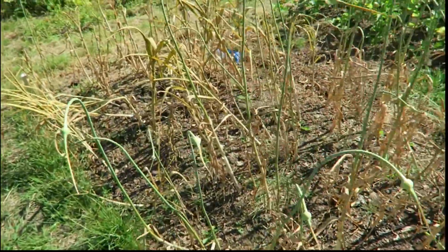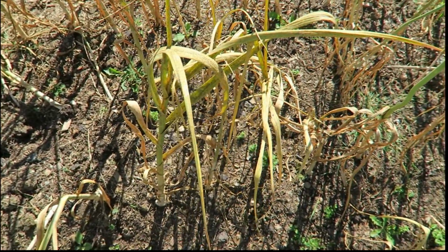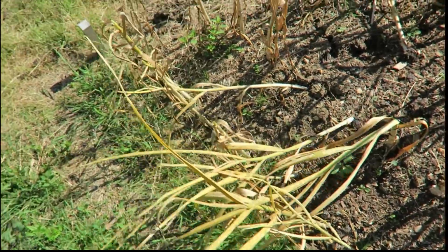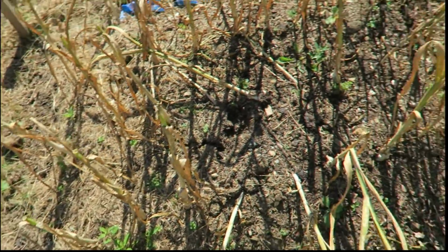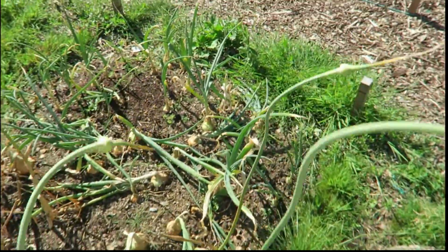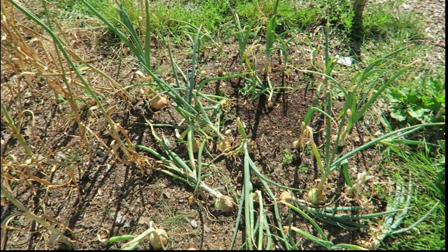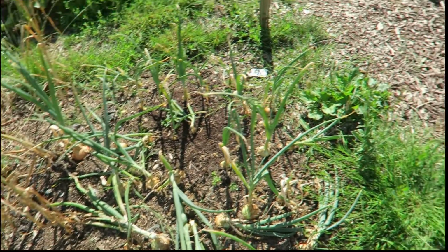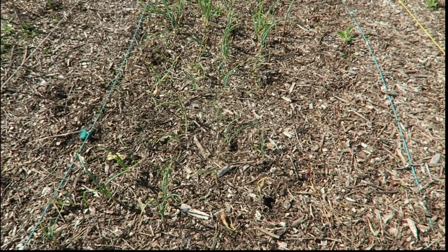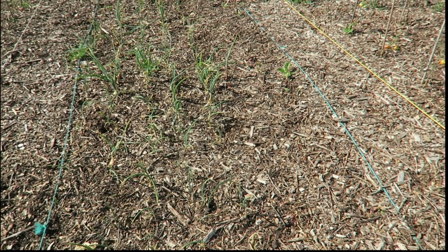Garlic, yeah, it's had it now. It's full of rust, and we'll be taking that out next weekend, I think, next Saturday, I guess. The onions on this side, they're starting to go over, so we'll be easing them up. We didn't really get very much this year. The main onion bed was this one here, and in the wood chip, they're just tiny and doing bugger all.